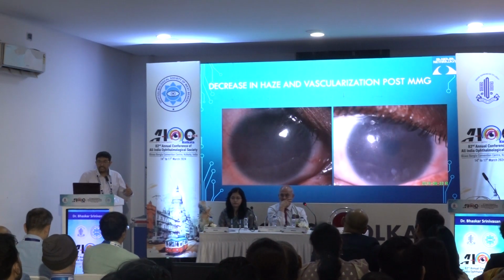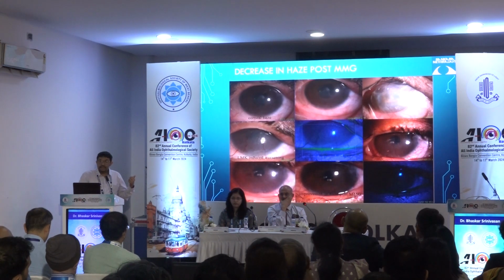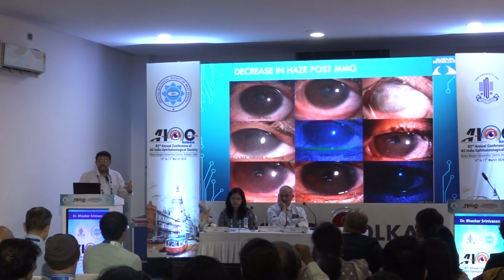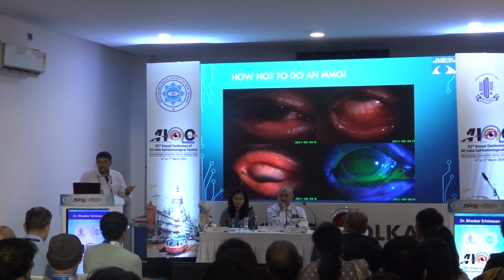You can see the haze coming down, you can see the vascularization coming down post mucous membrane graft. This patient refused MMG when we first advised it. One eye was lost, and the other eye, when it got worse, we did it, so at least we were able to stabilize it in the 2nd eye before we lost that eye also to an end-stage ocular surface failure.